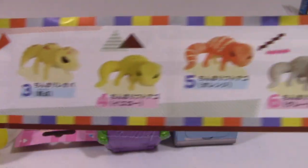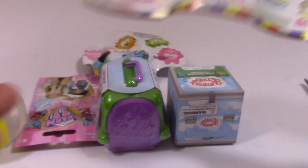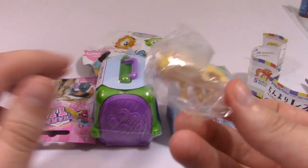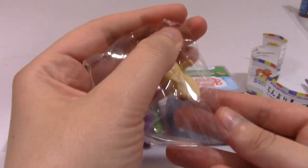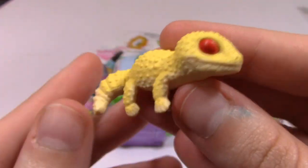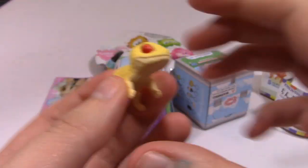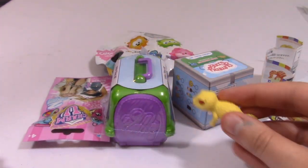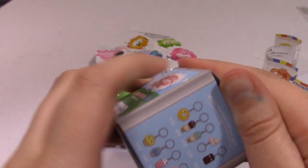So, here are all the ones we can get, and we got this one last time, and I absolutely love it. It's so cute. So, let's see who we got this time. Oh, we got somebody in a different pose, it looks like. He's looking straight forward. Here he is. He's so cute. I love his little red eyes. And he's also in a different stance, so he's just looking straight forward, whereas my other one's head was tilted in. I love it. It's really cute.